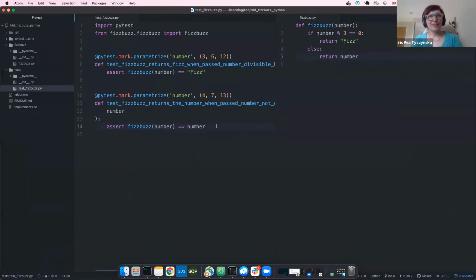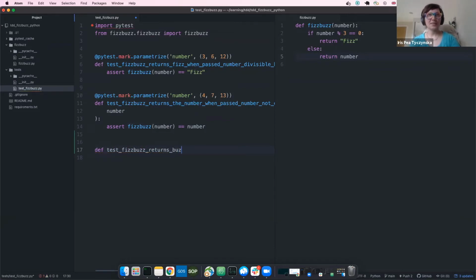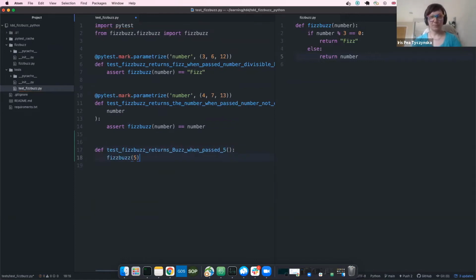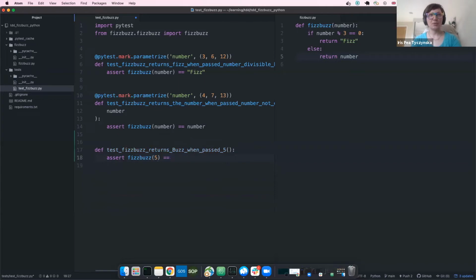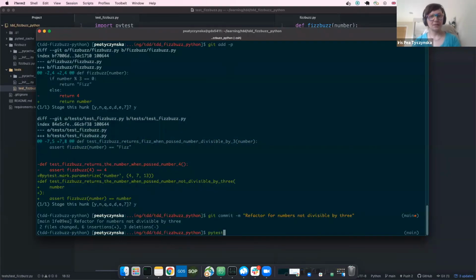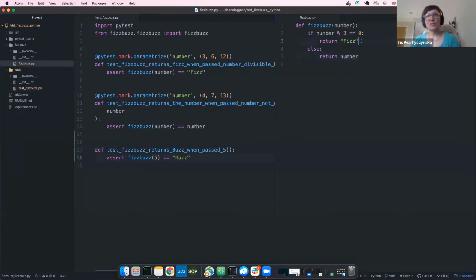Thank you. So let's test that Fizzbuzz returns buzz when passed 5. So Fizzbuzz, pass 5 to it, and we assert that it will return buzz. Let's see if this passes. Nope, because right now it returns 5 and we wanted it to return buzz. So what's the simplest thing we can do here?